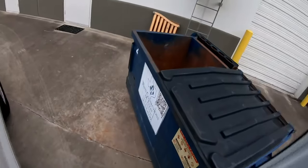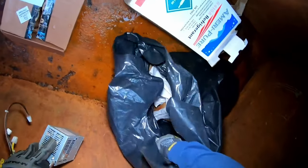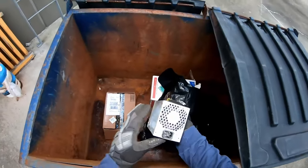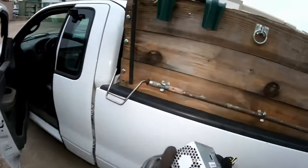See if we got anything up in here today. A little light. Oh, it's getting dark early, y'all. A little power supply. Time changes this weekend, so we're gonna be in the dark all the time. But anyways, alrighty guys, a little power supply to start off this dumpster diving extravaganza. Hopefully we find a ton more stuff.